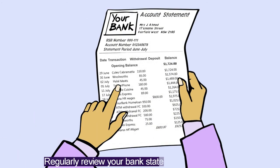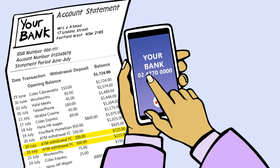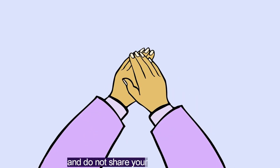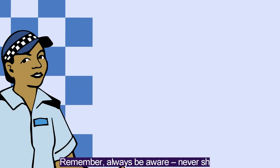Regularly review your bank statement for card use that you didn't do yourself. Report potential fraud to your bank and do not share your PIN with anyone. Remember, always be aware, never share.